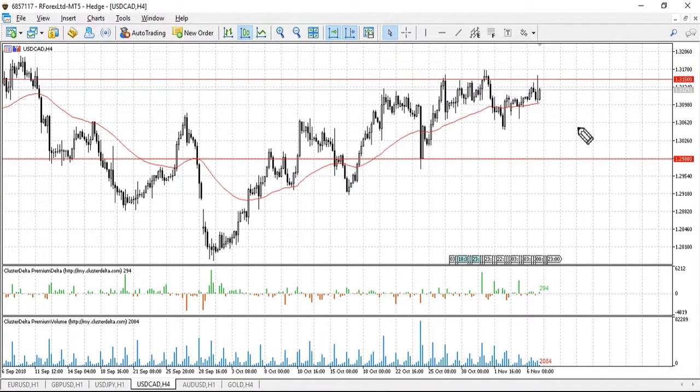The Canadian dollar. The price is still located a little bit below the level of resistance, the upper limit of the local consolidation 1.3150. Thus, our previous scenario remains actual. We can open purchases only after the confident and sharp breakout of this mark.